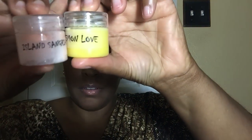Okay, next we have two butters or frostings. This is the Island Sangria. This one smells really good, and it's like a souffle. It's got tons and tons of butter and oil in it. It smells good too. Why am I using my mama's stuff? I ain't supposed to be using her stuff up. She gonna get me when she sees this video. You was using my stuff? Lemon Love. I'm not gonna stick my finger in this one. Smells a little light. It's on the light side.